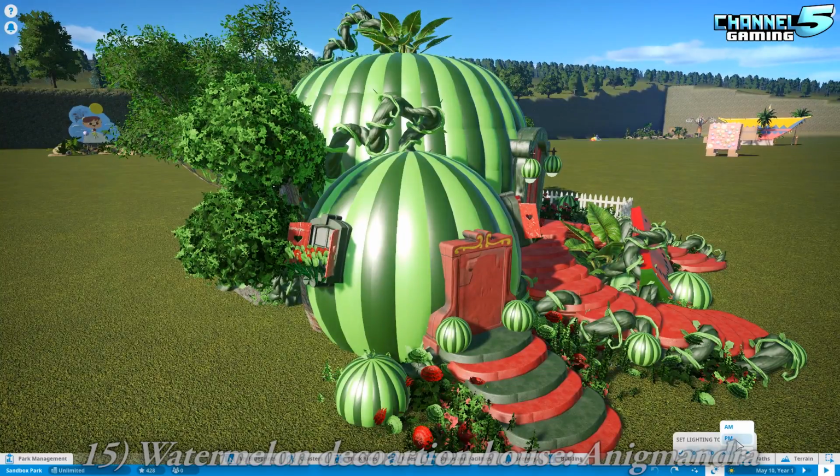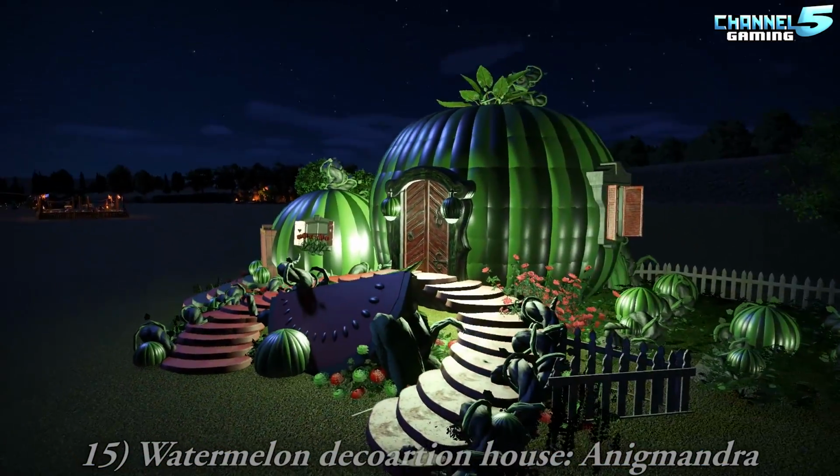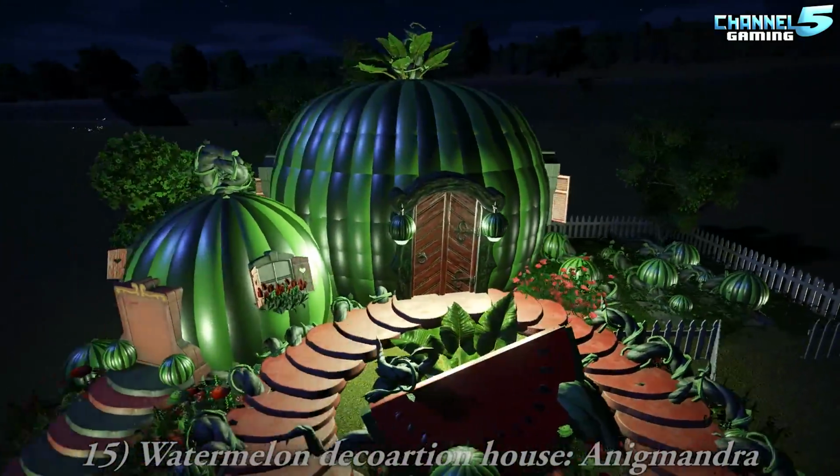Ooh. It's got the same style as her pumpkin build, isn't it? It's really pretty. It is. I love it. Very appealing. Yeah, I love it.